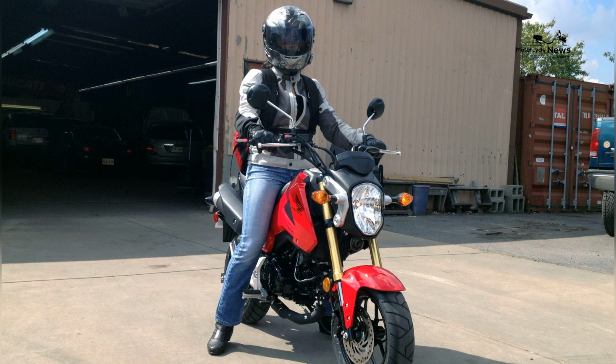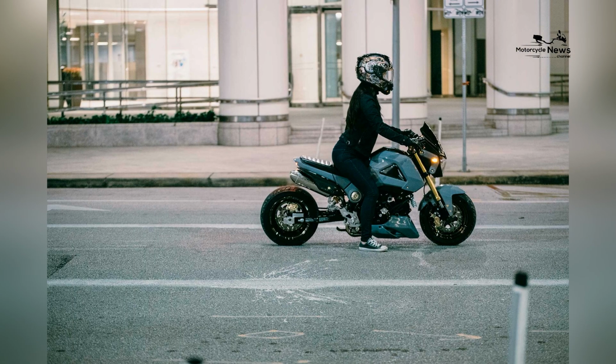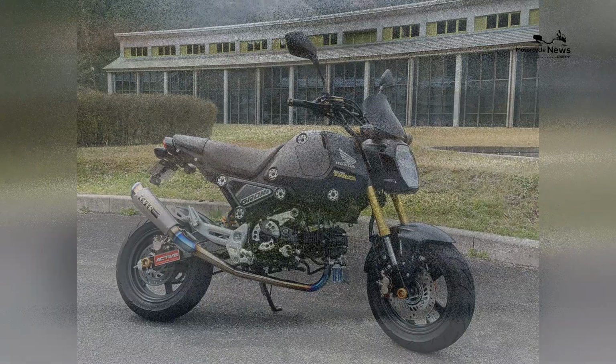Budget-friendly long-term riding. The Grom isn't just an affordable starting point, it's a loyal companion for the rider's journey ahead. Its budget-friendly price, minimal maintenance costs, and brand reputation ensure that riders can continue to enjoy the Grom for years to come.